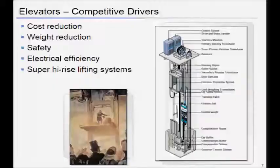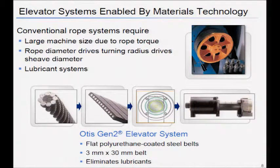So let me give you a couple of examples now to bring this back to materials. So this is Otis, right? So we started the first safety elevator in the 1850s. And what drives elevators? It's a box on a string. It's a complicated box on a string. And the competitive vectors now are making it a less expensive box on a string, but also looking at how the elevator performs from a safety point of view and from an energy usage point of view. So it took us a long time, from 1850 to roughly 2000, to come up with Gen 2. So it's a pretty slow-moving industry.